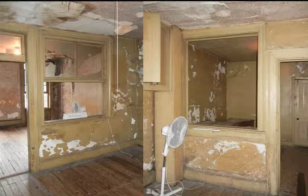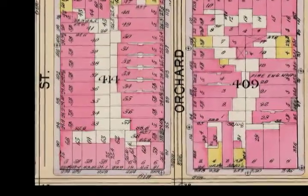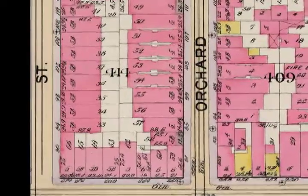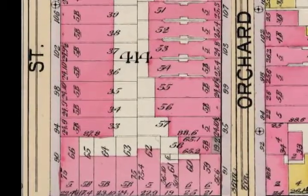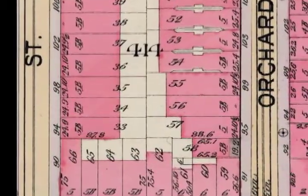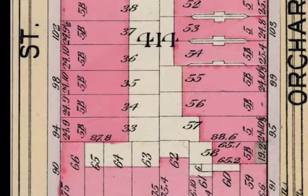Also, you can look out the window, and you'll discover it's bright and sunny, and there's absolutely nothing blocking the light in the back. But here's 97 Orchard Street, and look, this is Allen Street, and there was a whole block of tenements there before Allen Street was urban renewed in the 1930s. So it was a lot darker than it looks. Plus, there were toilets back here, and undoubtedly there were toilets back here as well. So looking out the back wasn't necessarily the most pleasant view.